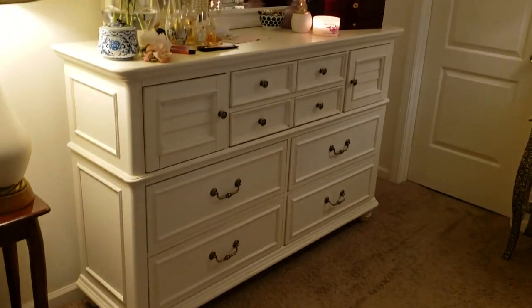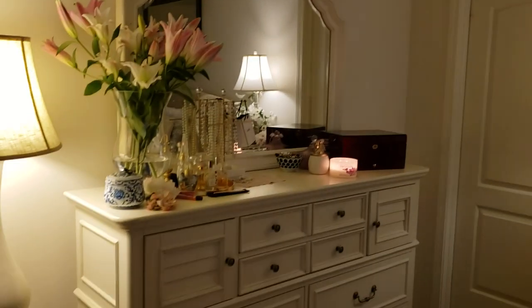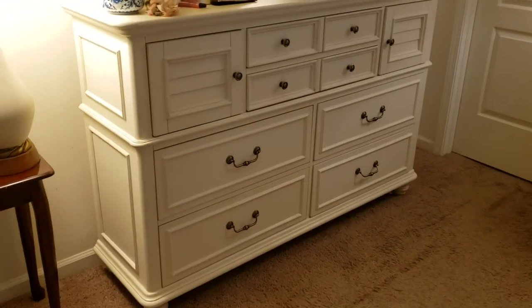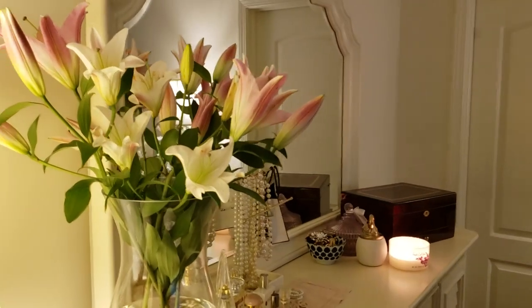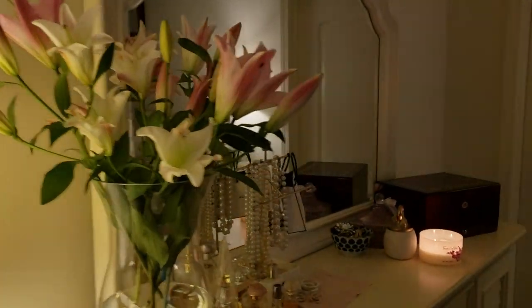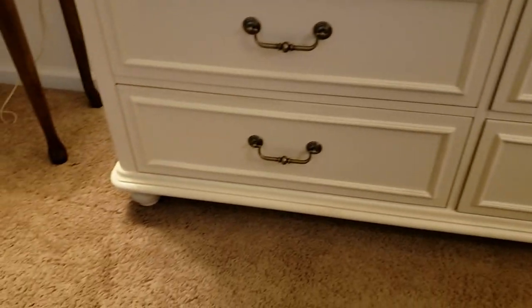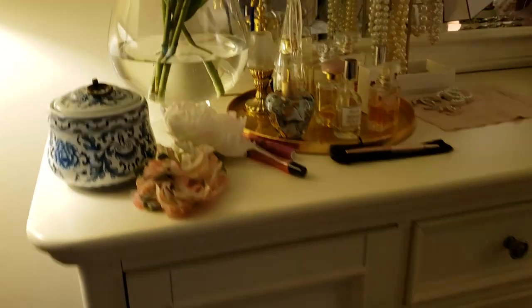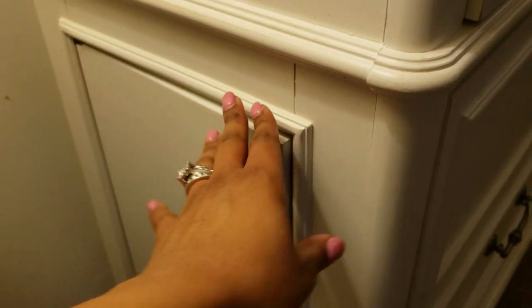And I love it. Love it, love it, love it. Isn't it pretty? All right, as I walk slowly to it, I'm sorry, I'm a little kid right now. My lilies look so beautiful on it. I just love all the drawers, the feet. It's great. So we'll start here on the side. Down here is one of my compartments for necklaces.